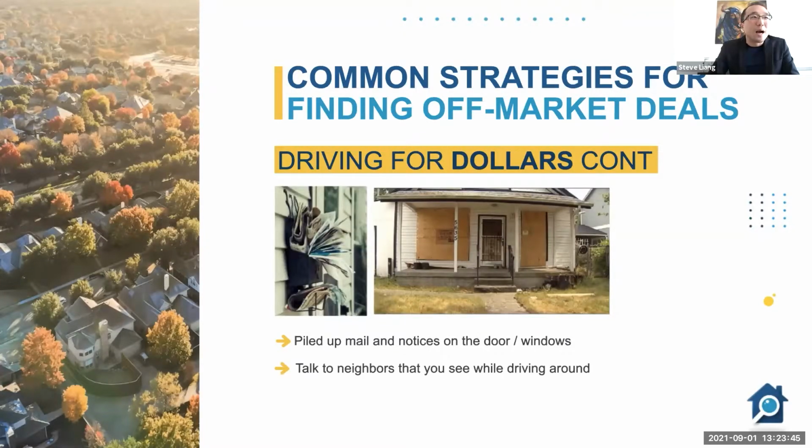Another one is when you see piled-up mail or boarded houses like this. And also, get very good at talking to neighbors and driving around, just to get some information about some of these homes. A lot of times you may get some information about the house you're looking at, or you may get some information about another house in the same neighborhood on another street that may be in this kind of condition. So it's a very grassroots approach, just talking to folks and getting information about these distressed properties.